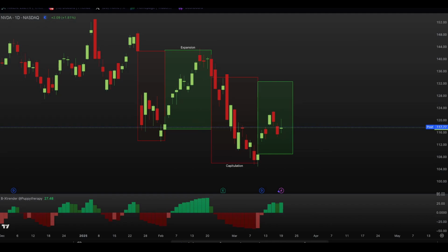As expected, Nvidia was up 2% today. And the reason that we thought that price was going to bounce as we were heading into the Fed is because of the buying pressure on this daily chart.